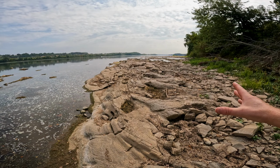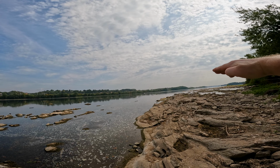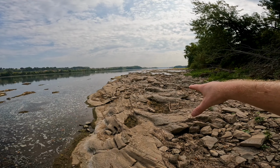This is probably what that shallow rock bench looks like under the water. Probably looks just like this. See, there we have little conduits, an undulating surface. Yeah, look at that. You see that? You can see the curves. And here you can see this is going to be underwater most of the year, I would imagine.